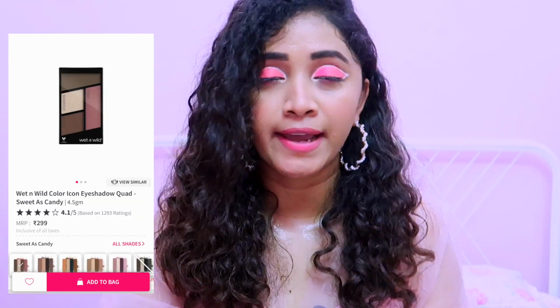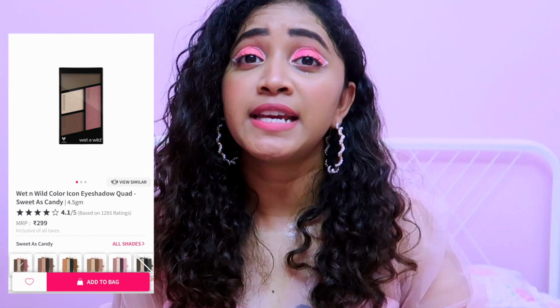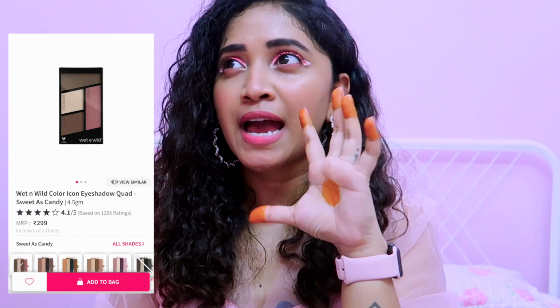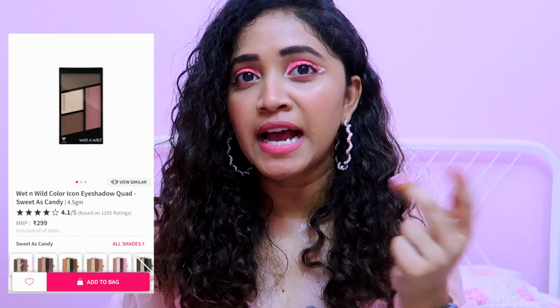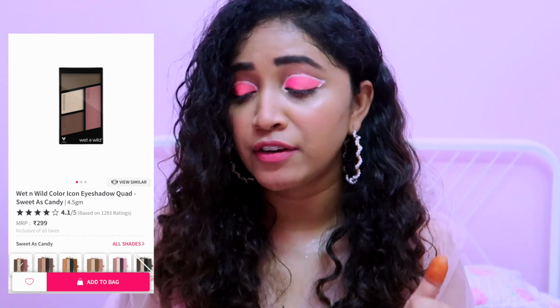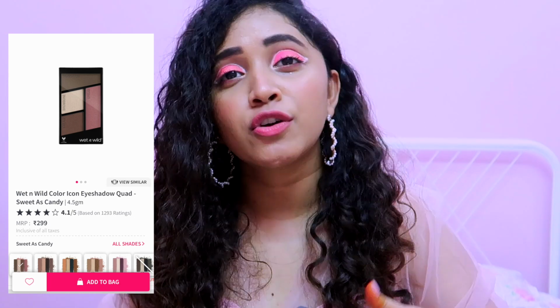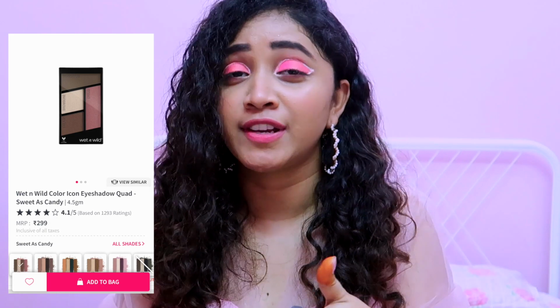So the first eye product that I'm going to talk about is eyeshadows. For eyeshadow, I would suggest you go for basic neutral palettes, and one of the best ones to get is the Wet n Wild Color Icon Eyeshadow. Now this one has a lot of different colors to it. You can cover daytime and also nighttime wear, so you can have all the 4 to 5 shades in that and you'll be good to go. Now the Wet n Wild eyeshadow palette retails for 299, which is a great one. Also the pigmentation and the colors are really nice in this palette, so if you're trying eyeshadows for the first time, then you should definitely get your hands on this.